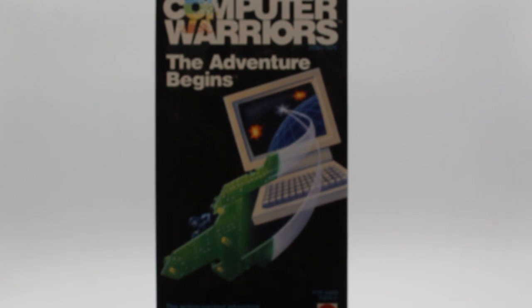So this is the first VHS pile of 2024, and today we're going to look at Computer Warriors. Like we do in the past videos, I'm going to go over the VHS box and tape itself, and then we'll go into the actual film that is on the tape.